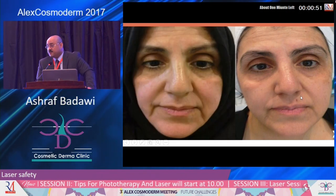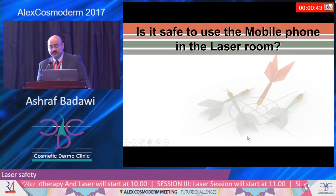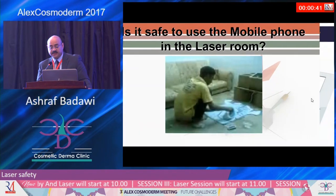Photography is very important. This is a patient who came and she said, I didn't improve after 4 sessions of rejuvenation and tightening, but when we showed her the photos of before, I think she was very impressed and she was very happy with the outcome. So I'll skip that.